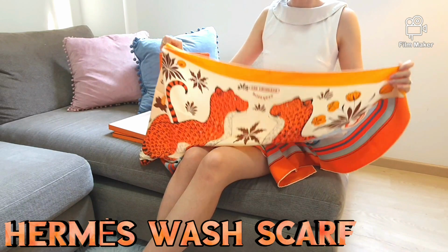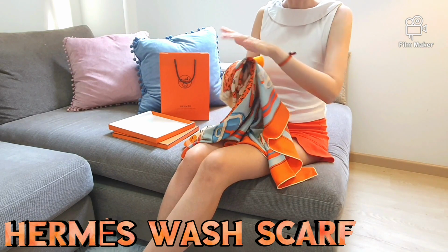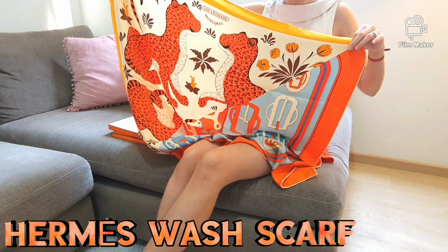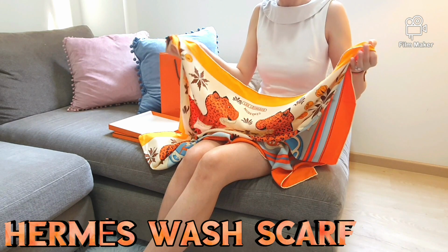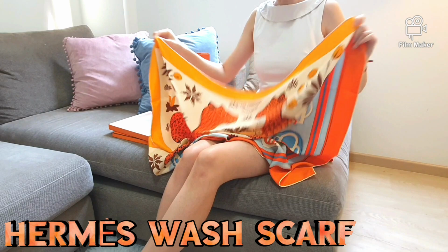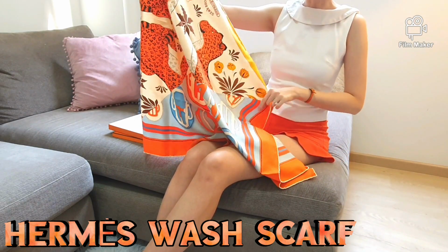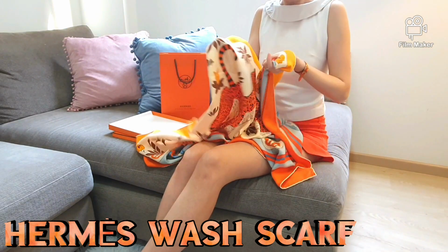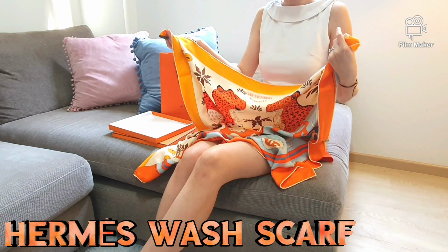So I was equally as confused when I saw it, as it looked velvety and slightly matted and faded in color. But I later found out that the wash scarf means that it is washed by the artisans after production and before sale, which gives it that soft, muted, faded tone, which makes it unique in every piece and gives the one-of-a-kind patina. And because of this process, it can actually be washed in a washing machine, and it's very suitable as an everyday scarf, which I find interesting.